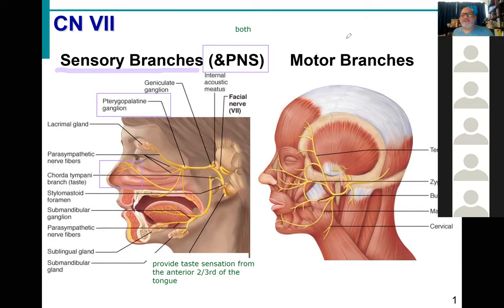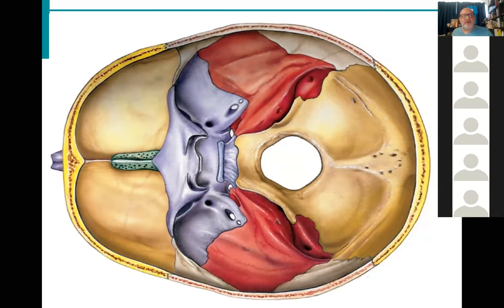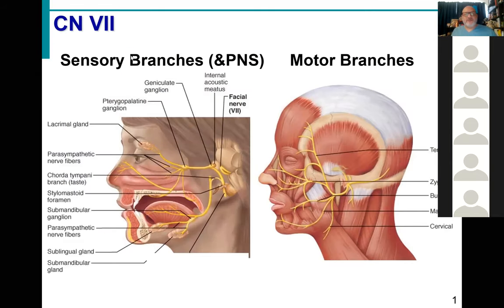Any idea why it's just the anterior 2/3, and not the very back of the tongue? Is it because that's where the branches end? That's not a bad guess, and that is accurate and true. I don't have a picture of one here. Here, let's cheat. Hold on a second. Give me one moment.